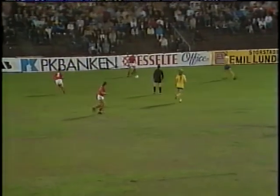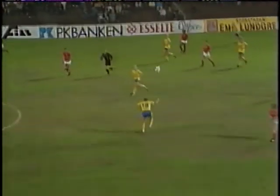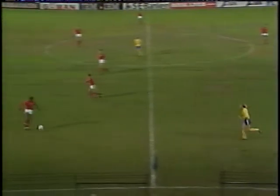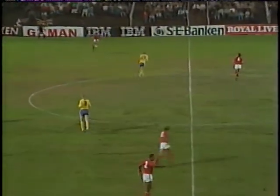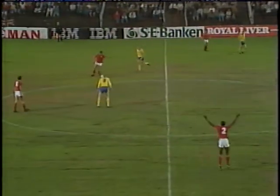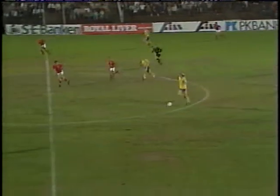Hoddle. Hodge. Barnes. Wouldn't run through there for the England forwards. Here's Trevor Stevens. Sansom. Barnes has started a run, had to check. And Hoddle finds Dixon. His first touch didn't find Wilkins.